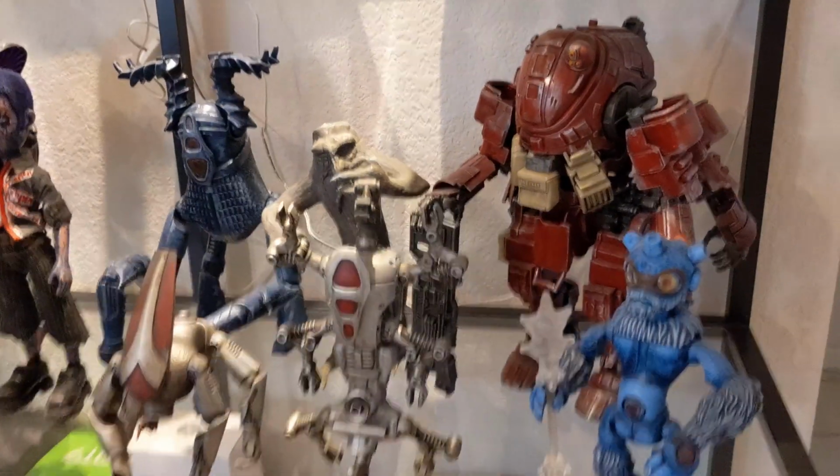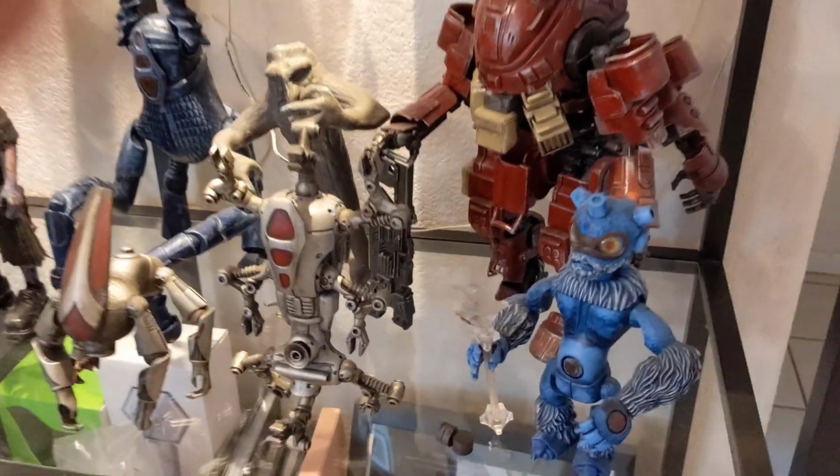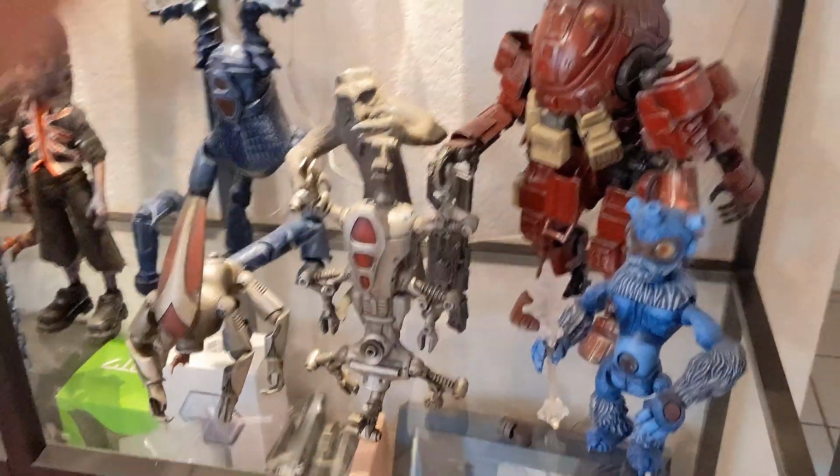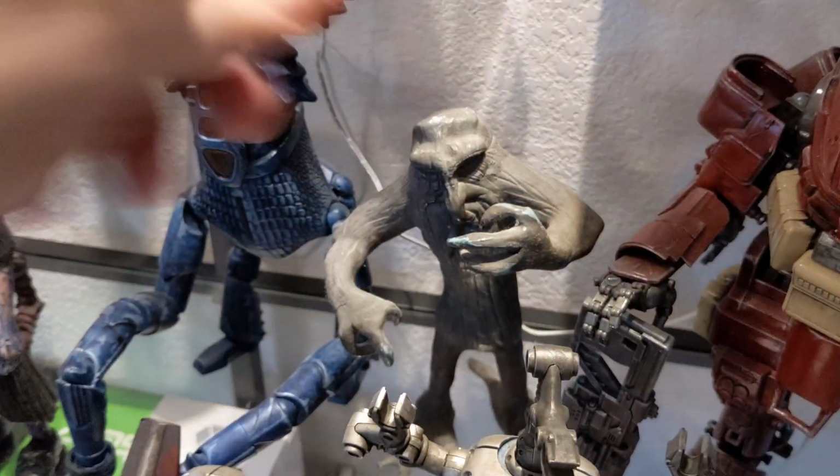Down here are my custom toys. This one's still a work in progress because I've got to fix his beard. But these are Galador and other toys. This is a clay monster I made. His arms got a little bit deformed, a little messed up there.